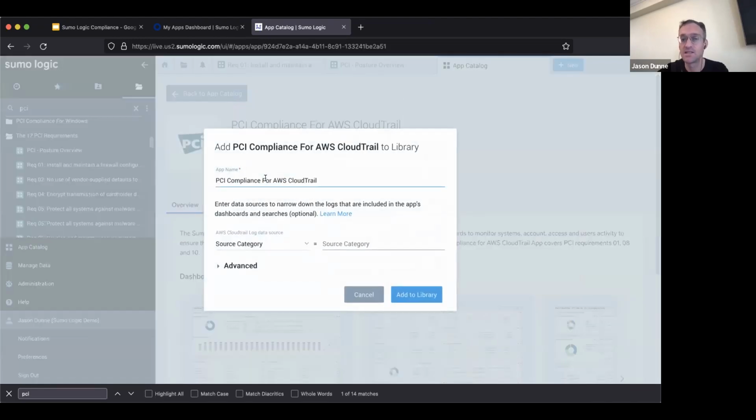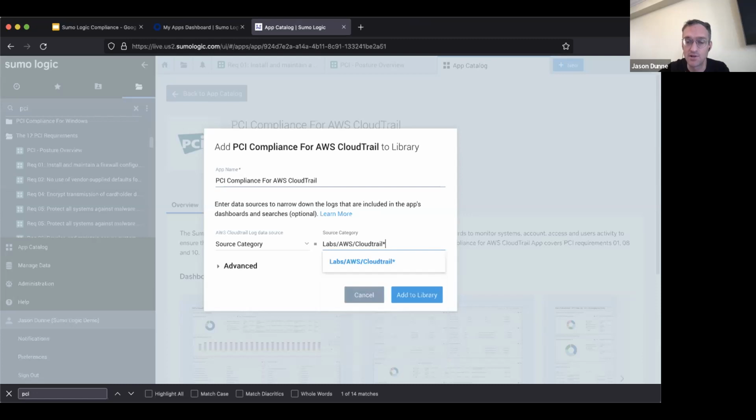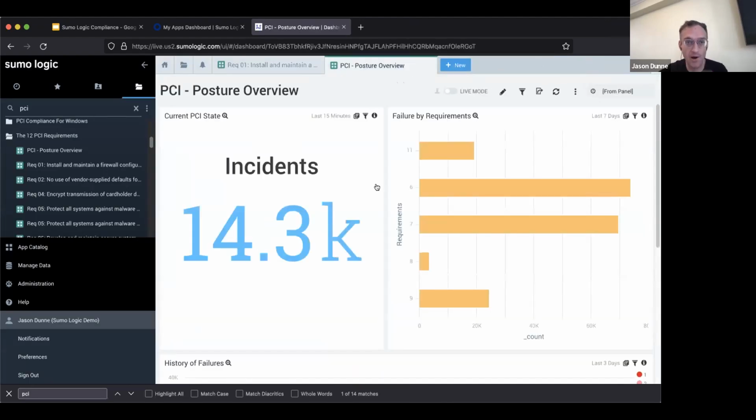It's very easy. You basically just add to library, and you would just search for CloudTrail within your source category. If it comes up right away, then you should hopefully know which source is most relevant. If you'd like to capture a wider category, in this case, we could do labs slash AWS slash CloudTrail, and I would just add an asterisk at the end. That would allow you to capture the entirety of all of those categories we just looked at and get the broader view.